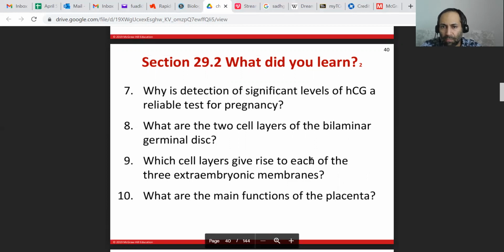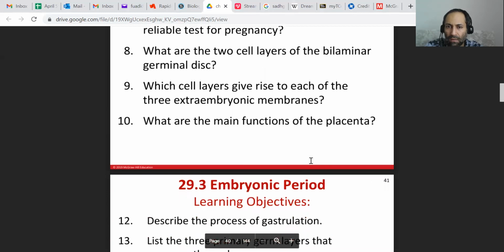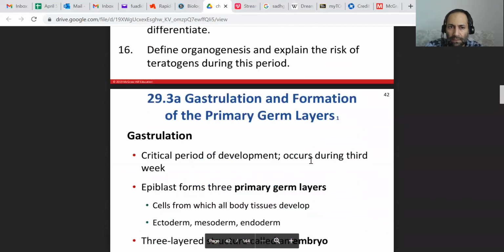What are the two cell layers of the bilaminar germinal disc? A hypoblast and an epiblast. Which cell layers give rise to each of the three extraembryonic membranes, right? The outer cell layers of the syncytiotrophoblast give rise to the three extraembryonic membranes, which would be the amnion, the chorion, and something called the allantois. What are the main functions of the placenta? The exchange of nutrients and gases between the fetus and the mom.